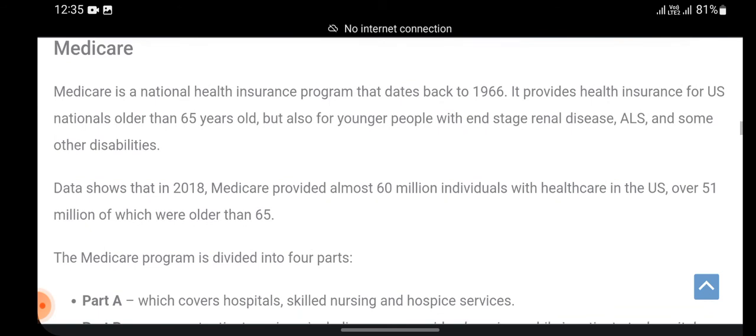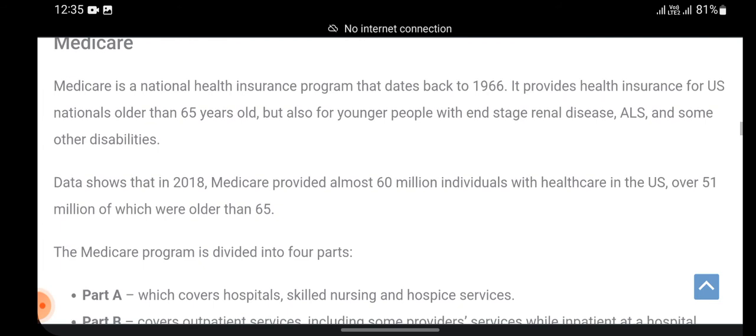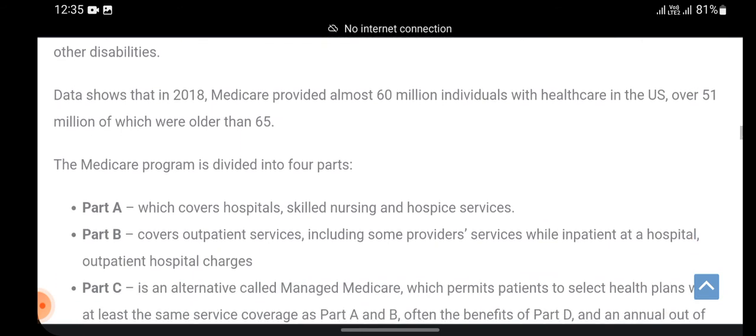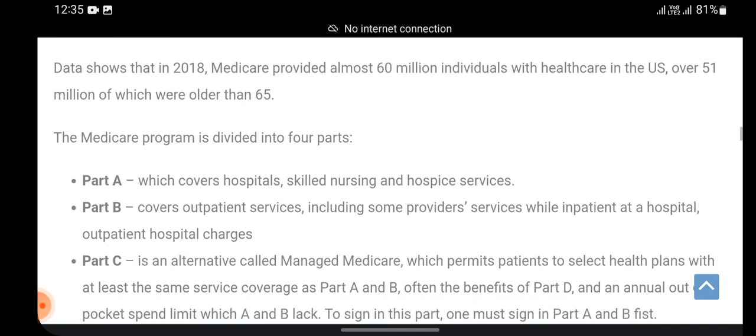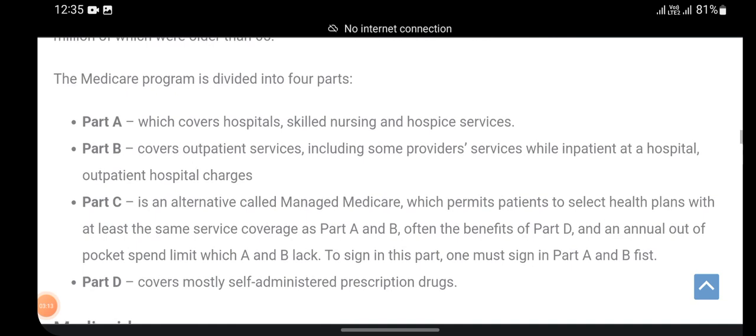Data shows that in 2018, Medicare provided almost 60 million individuals with health care in the US, over 51 million of which were older than 65. Medicare is divided into four types. Part A covers hospitals, skilled nursing and hospice services. Part B covers outpatient services, including some provider services, while inpatient and hospital outpatient hospital charges.